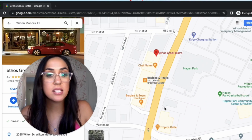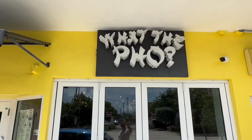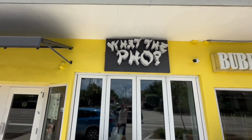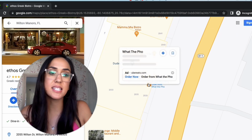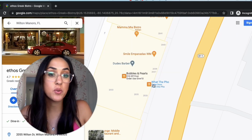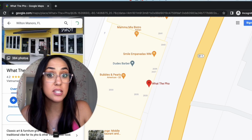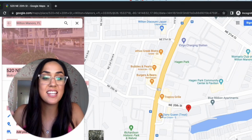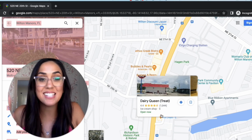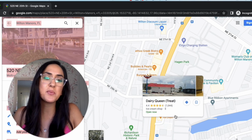Nearby Ethos is also the Thai place, What the Pho. So if you want some, I don't know why it's not showing up here. Oh, there it is. So there it is, What the Pho, some great Thai food. It looks kind of like a hole in the wall, but it's really delicious. That's where I go, actually. Oh, and one of the popular places is the Dairy Queen. Unfortunately, it's not open all the time. I wish it was.